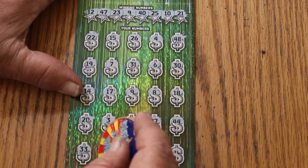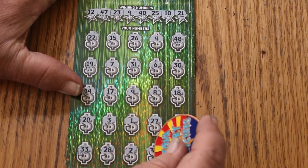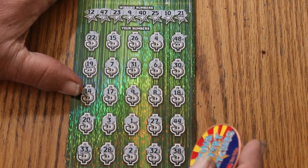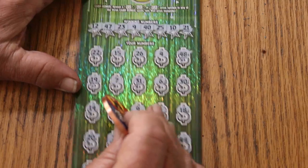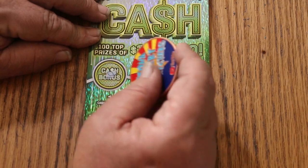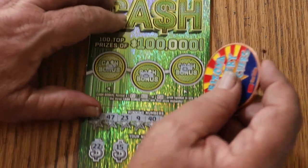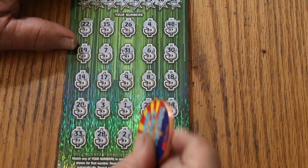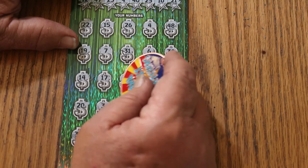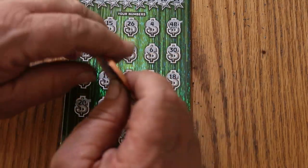33. 28. Number 2. And Random's 32. And 38 in the corner, so we have the number 9. Bonus time first, though. Nothing on that one. Nothing there. And nothing there. All right, what are we going to get on this number 9? All right, an improvement over the 30. 40. Okay.